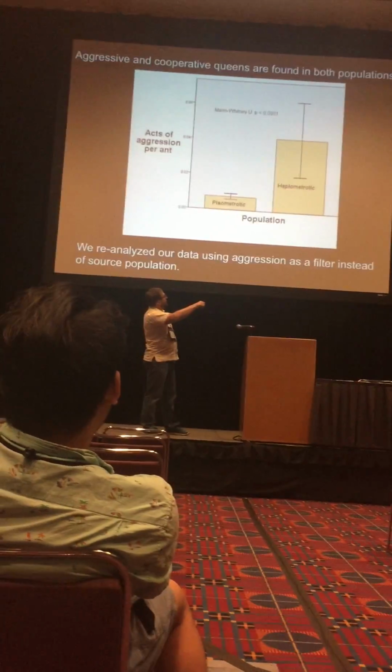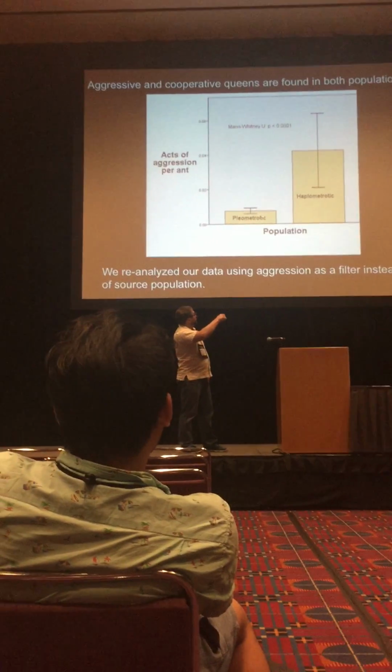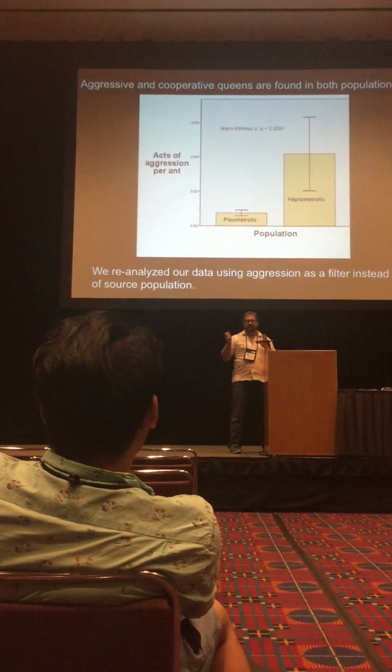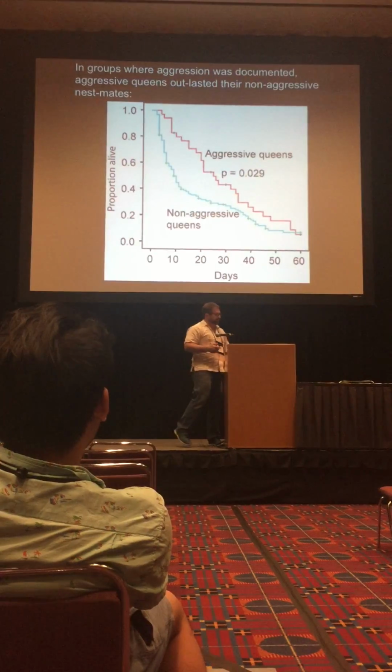So in general, the haplometrotic population is more aggressive, but in some cases we found individuals just as aggressive in the pleometrotic population. So what we did then was we reanalyzed things. Instead of analyzing the data based upon population of origin, we just took them at face value based on their behavior. And what we found was this.